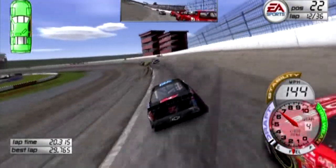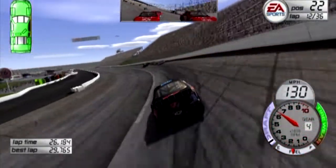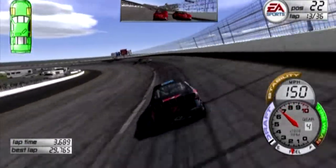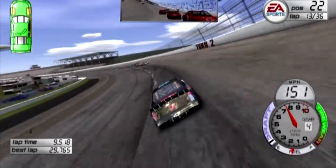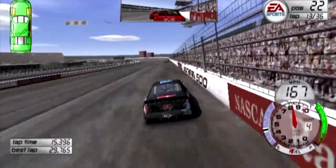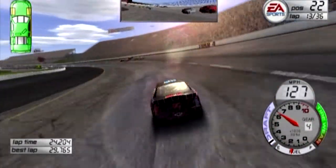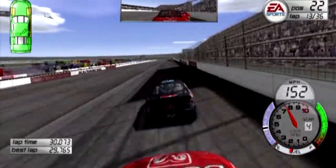Yeah, we got tight going into turn 1 that time. But it's okay. We're back in 22nd. It's close to where we qualified. Tires are starting to wear. Should be pitting here fairly soon. But the field has gotten spread out fairly quick. We were able to actually use the apron to get around these guys. Little loose though, gotta watch that.